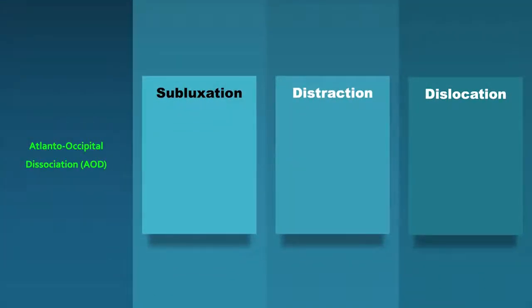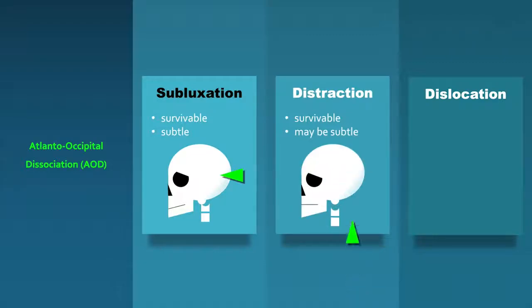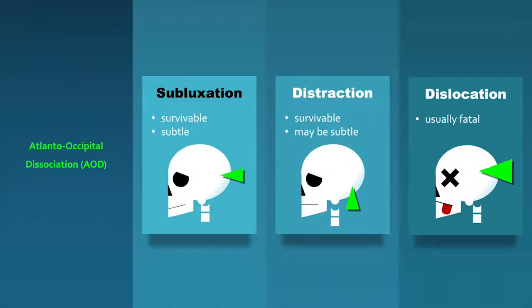Okay, so with atlanto-occipital dissociation injuries, we have three different types. We have subluxations, distractions, and dislocations. A subluxation is survivable, it's subtle, but the head is not properly aligned with the spine, so it's an incongruent occipital condyle to lateral mass of C1 relationship. Distraction injuries may be survivable, they may be subtle, where you've increased the distance between the occipital condyles and the lateral masses. And dislocations are usually fatal.